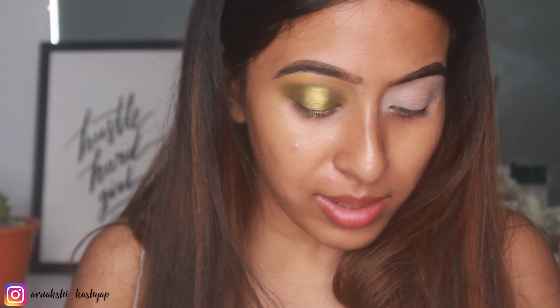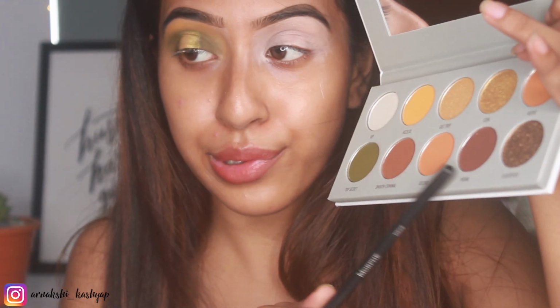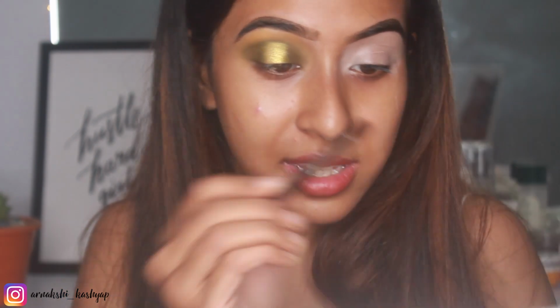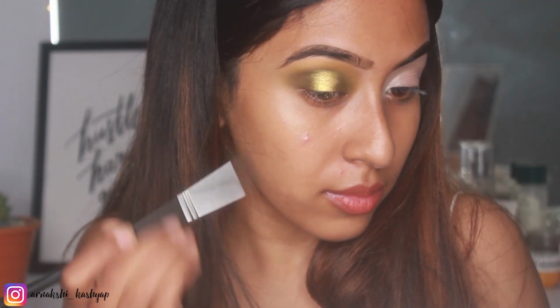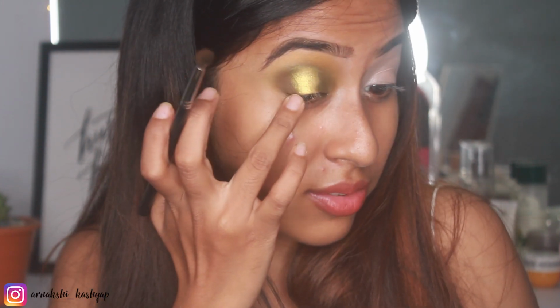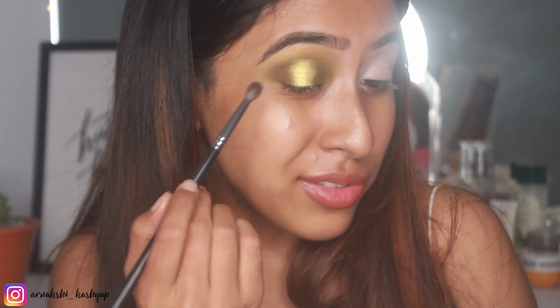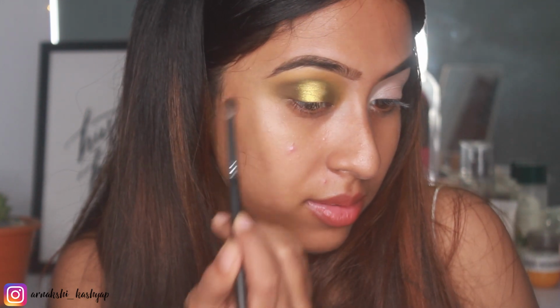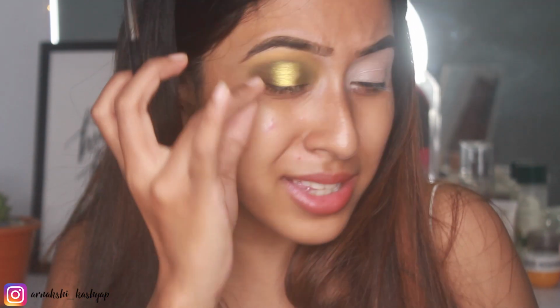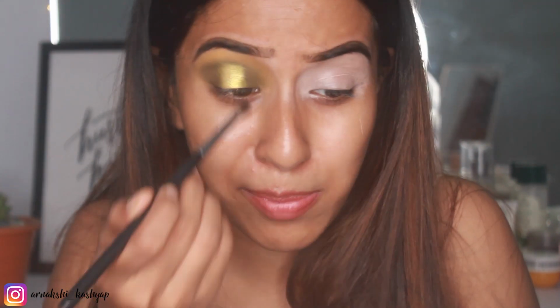So I don't like how my eyes are looking at all. I did not expect this to happen. So what I'm gonna do is I am going to use the shade Prowl, this shade right here, and I will try to deepen up my outer and inner corners. Let's see how this performs. Yeah, can you see it's not blending well and it's kind of skipping. Whatever I'm putting in this area especially, my skin is showing through and I don't know why that's happening.